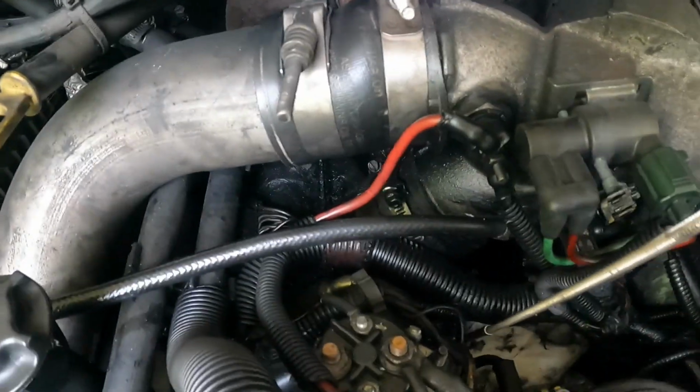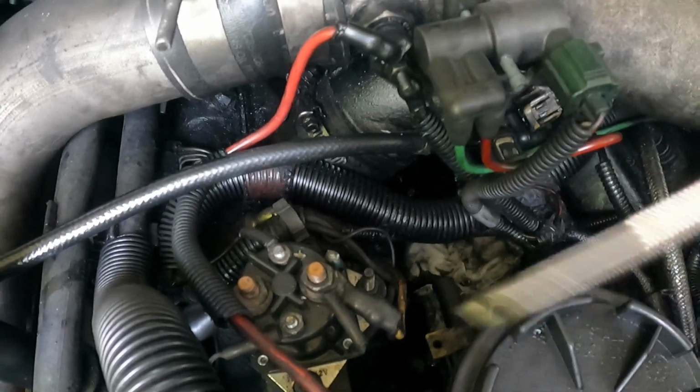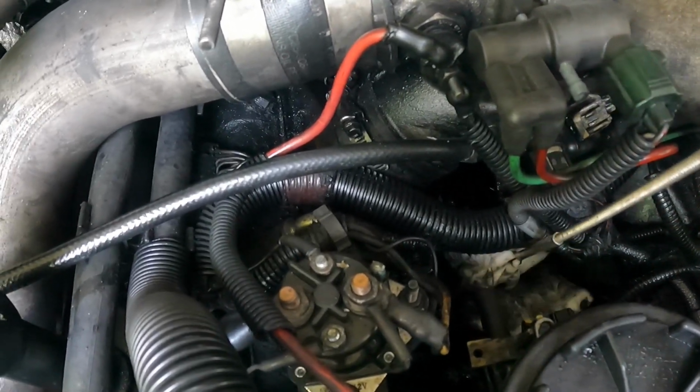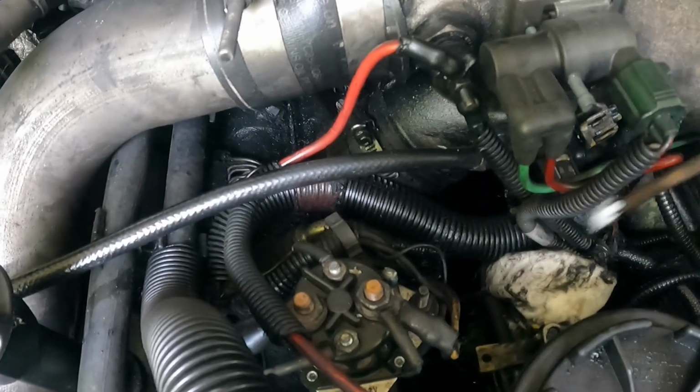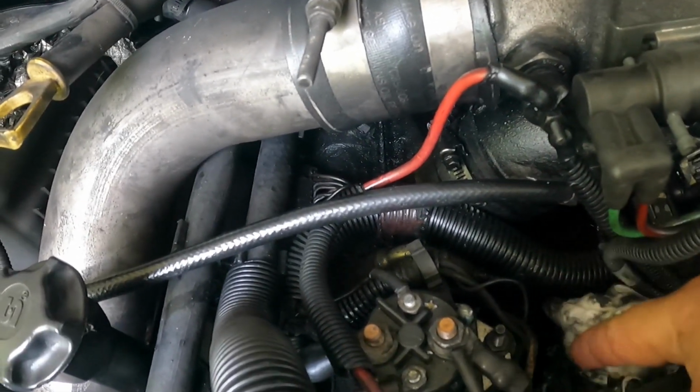All right, we're gonna go down with the Chinese fingers and see if we can't fish our oil rag out of here. And I'm sure it's gonna hang up on every damn thing. That's high enough where I can grab it, I believe.